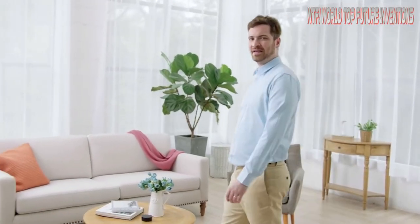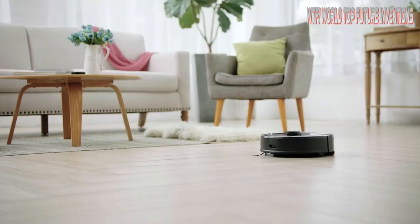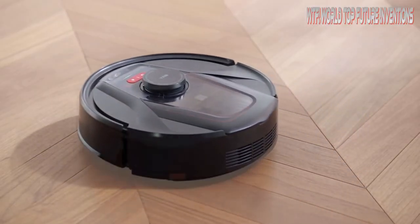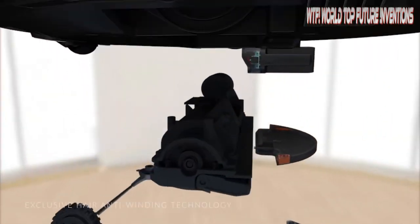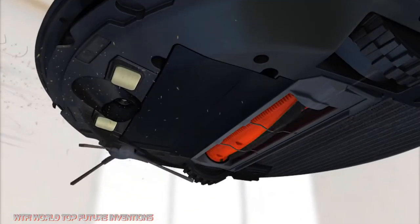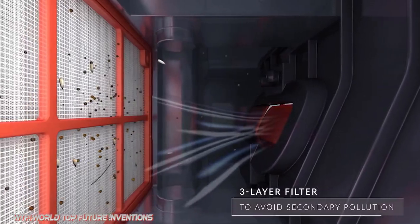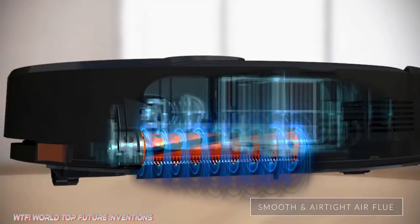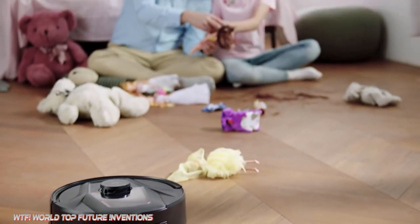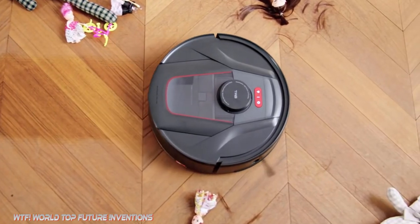Then I found Higher TAB Tabit. Hey Alexa, start cleaning. Okay, starting to clean. Wait, this isn't just an ordinary robot vacuum cleaner. TAB Tabit has patented hair anti-winding cutting technology, which cuts the hair as it vacuums so that it doesn't get tangled up anywhere in the cleaner. The anti-winding technology and the powerful suction means that you'll never have to clean out tangled up hair from your vacuum cleaner ever again.